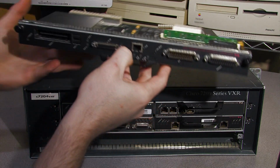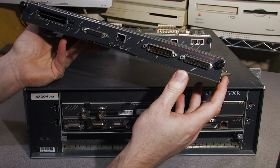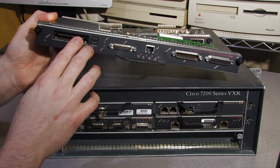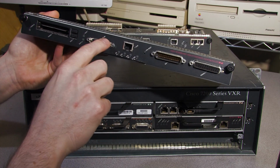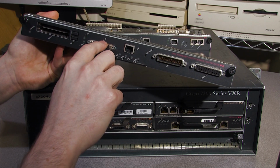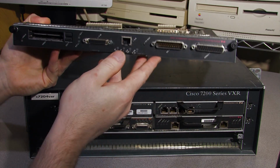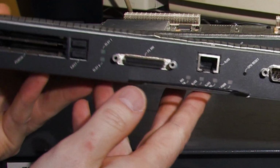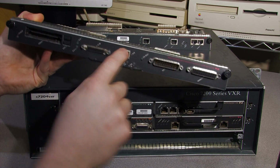But what I do also have here, I think, is an older version of the input-output controller. So it does have the same slot for the flash card there. The Ethernet, this is a strange looking port. It just says FE and then MII. So FE for Fast Ethernet, I would assume, but it's this strange looking port there. I'm not too sure what that would be. But it does also have the RJ45 there.